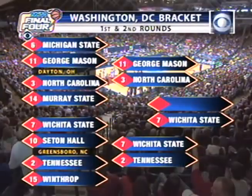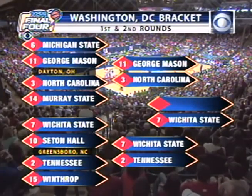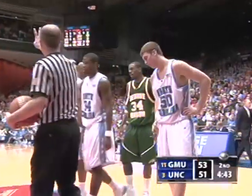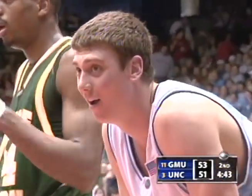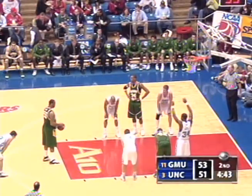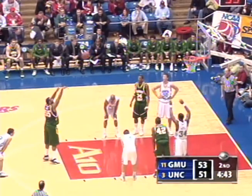The winner here will take on Wichita State, who defeated Tennessee. A 7 upsetting a 2. Right here we have an 11 trying to upset a 3. Tyler Hansbrough, the talented freshman from Poplar Bluff, Missouri, picks up his 4th foul. And that will send Jai Lewis to the line. First team All-CAA to shoot free throws.